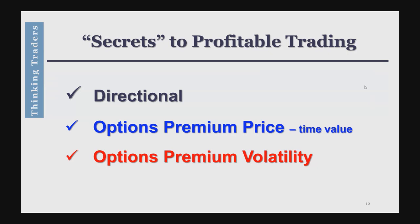In the option market, there are three key factors that drive profitability, and these three factors also define your losses. First is directional movement, where you take a bullish or bearish trade. Last week I told my students to go all bearish on Kodak, and we made money because Kodak dropped a lot. Next is option premium price, meaning time decay. Every day the time decay comes into play. Thirdly, option premium volatility.